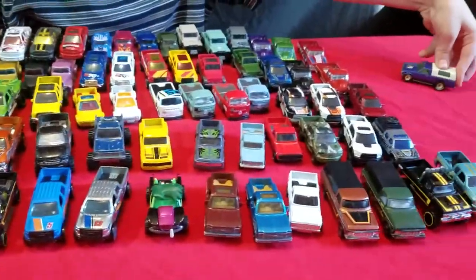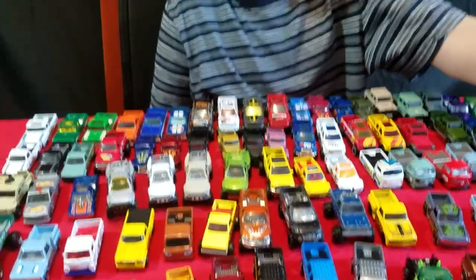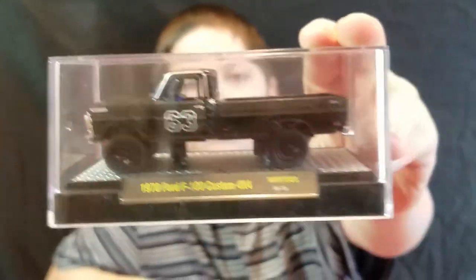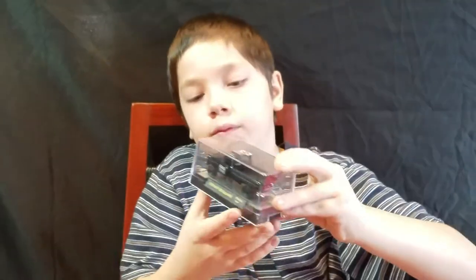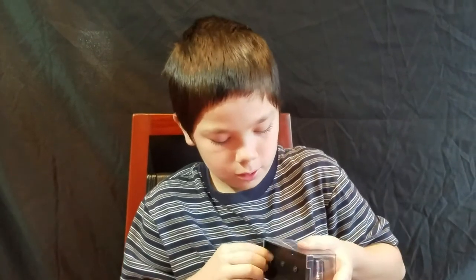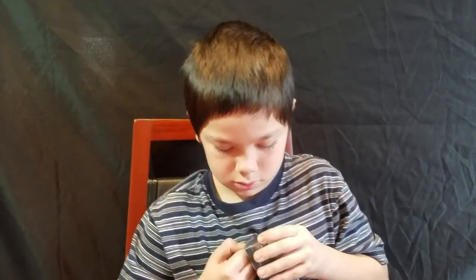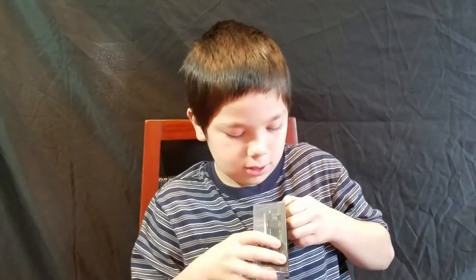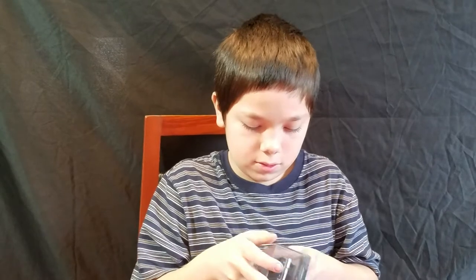Is that everything then? Nope. Mm-hmm. The final car. Final Frontier, huh? Is the M2. And that's the 1970 Ford F100 4x4 in black. You got one missing on a tire. Yeah, mine's got a broken wheel on it. Doesn't want to come out. It's bolted in there anyway. Kind of tough to get it out of there.